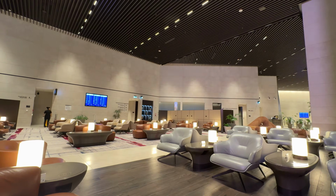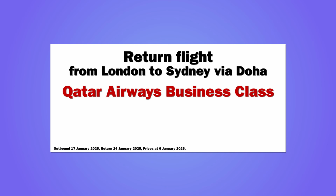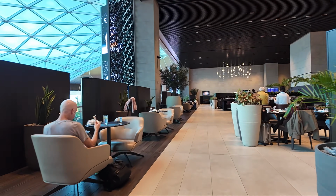It was about 4 AM and the lounge was very quiet. The flight was part of a round trip from London to Sydney. The business class return cost £6,853. I paid an additional upgrade fee for first class on the previous sector.